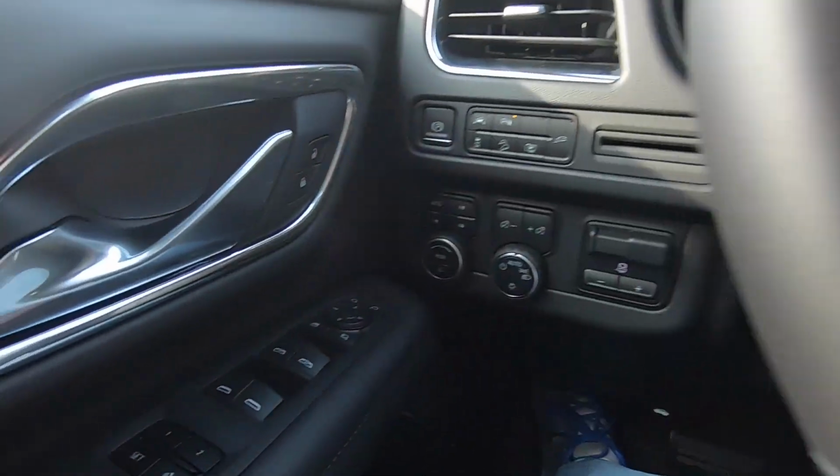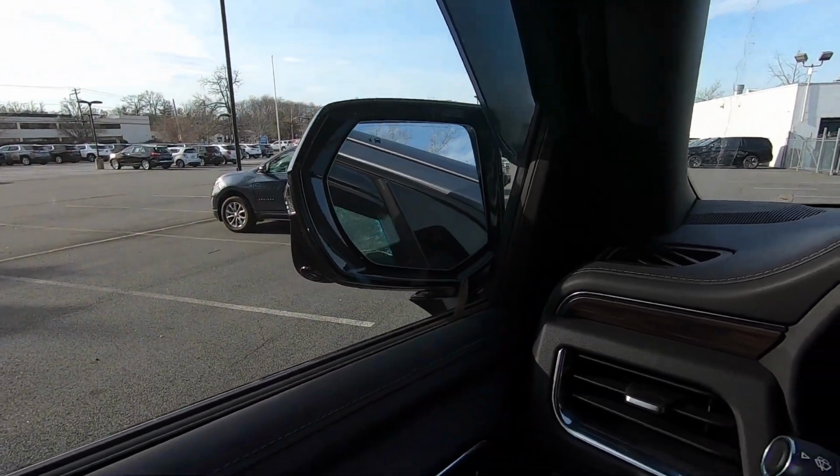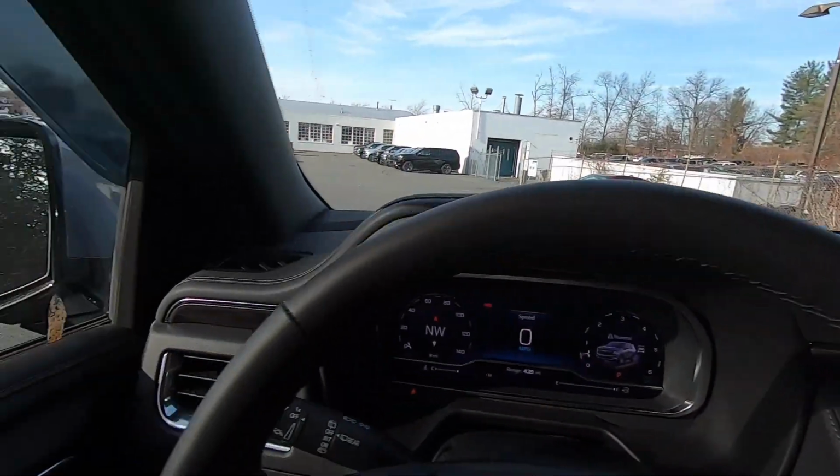You're also gonna get power folding mirrors. So you hit one button here, you can tuck your mirrors into the car. It also makes the glass on those mirrors heated. Same button you press once, it's gonna bring them right out. That's obviously both mirrors, driver and passenger.